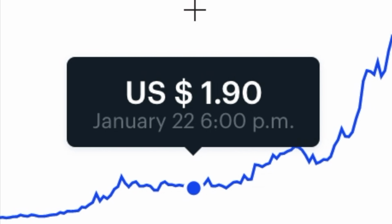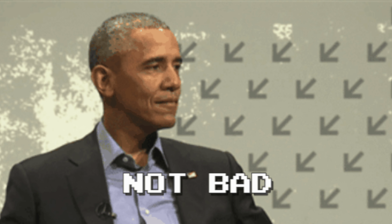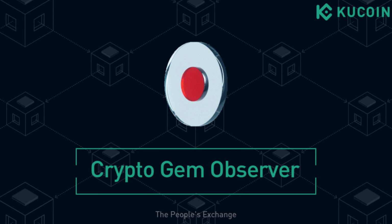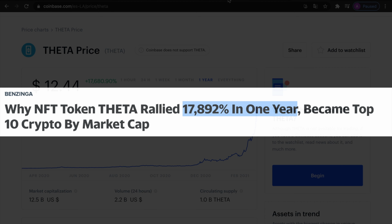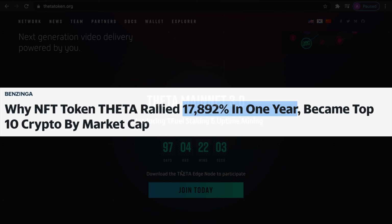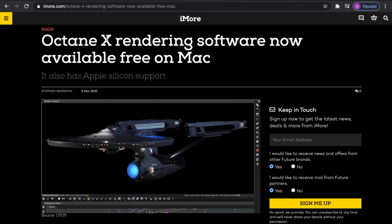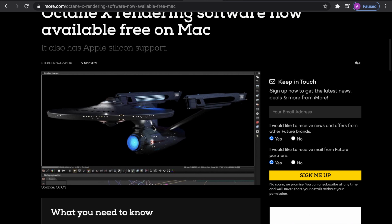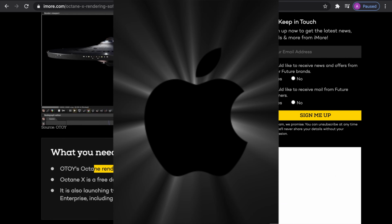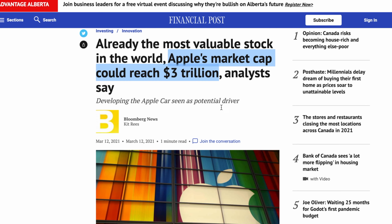So from then till now, you would have made 6 times your money, which is impressive in and of itself as well. So just because Render had a better return, that does not mean that THETA is a bad investment whatsoever. Because if we go further back to a year ago, THETA would have given you a much better investment than Render. But the reason why Render is going up recently is because now they're available on the Mac software, which is amazing news for them because they're working with Apple, one of the biggest companies in the world, if not the biggest company in the world actually.